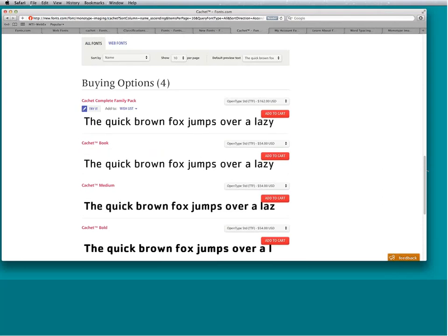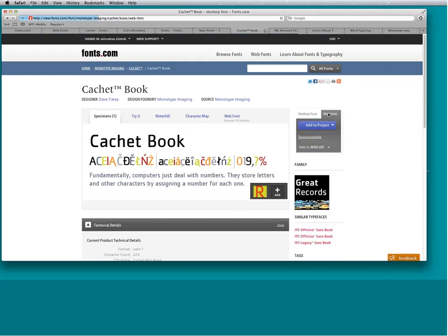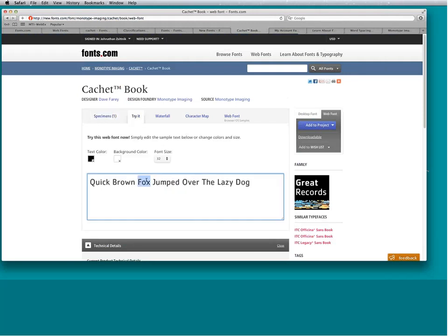And so let's go to the Cache book product page. So here we're going to start off on the desktop font version of the product page. You've got a specimen there. You've got some tools here that allow you to experiment, that you're probably familiar with, a waterfall and a character map. And then you can move over to the web font version so you can see specifically how that behaves. You'll see some similar controls here so you can see exactly how the typeface looks when in use.